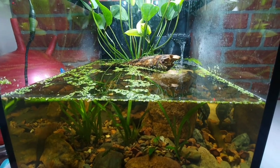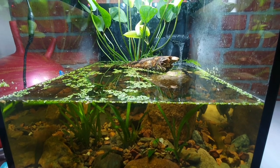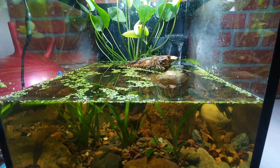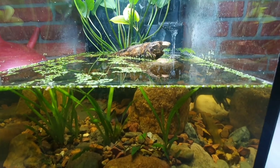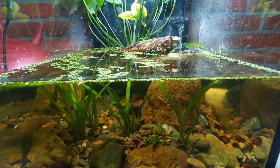I decided to put this log in the aquarium. The turtles can easily go basking. I noticed that they were struggling to get to the top on this rock. So enjoy, guys.